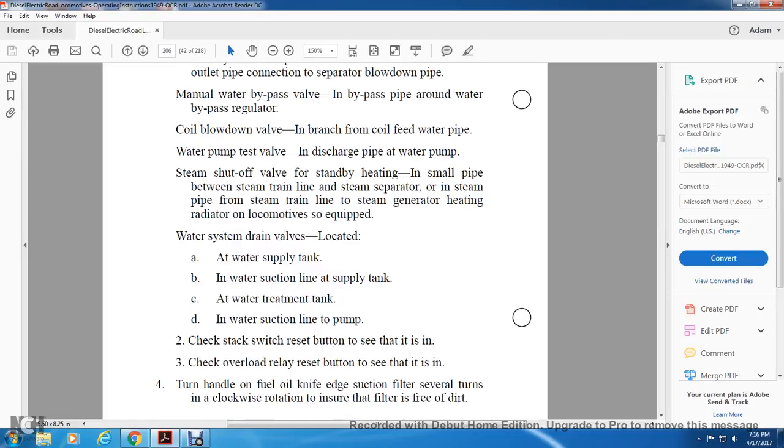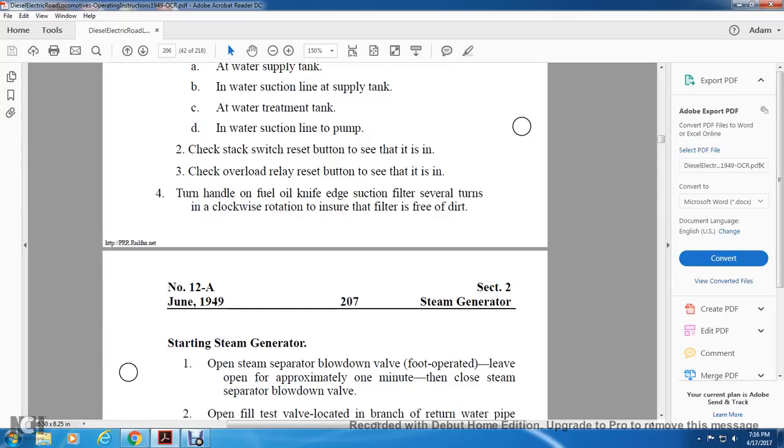Water system drain valves are located at A, the water supply tank; B, the water suction line to the supply tank; C, the water treatment tank; and D, the water suction line to the pump. Check the stack switch reset button to see that it is in. Check the overload relay reset button to see that it is in. Turn the handle of the oil knife-edge suction filter several turns clockwise to ensure that the filter is free of dirt.